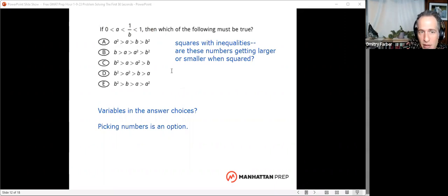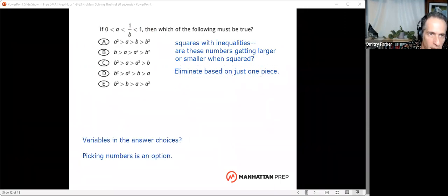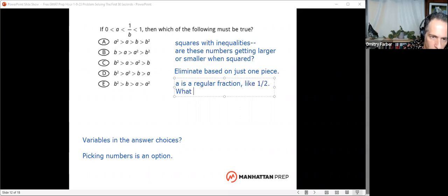So one thing I might do is eliminate based on just one piece. And I could write this down. I could say, all right, let me think about just a. If a is a fraction, right? A is a regular fraction, like a half. What will happen when I square it?